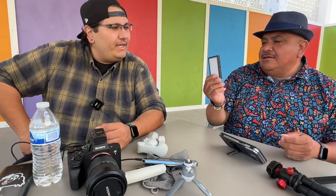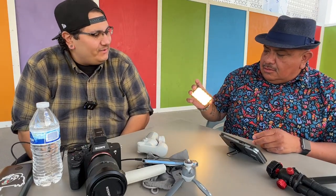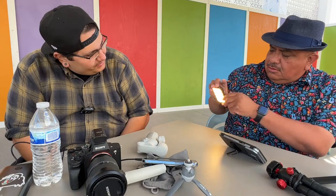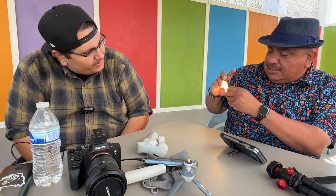I have one like that light, but I don't bring it. This one's super bright. I usually film in the mornings, so I don't really come here at night so much. Obviously it's daylight, but the cool thing about this one too is you can change the temperature. Temp settings. Yeah.